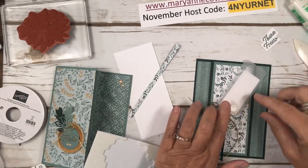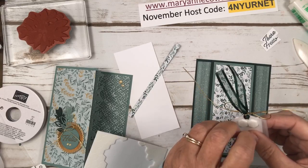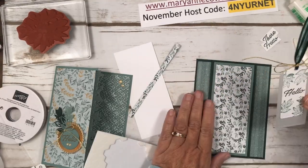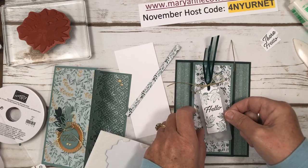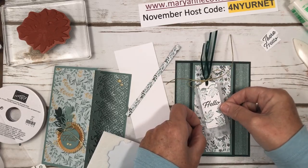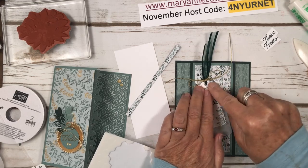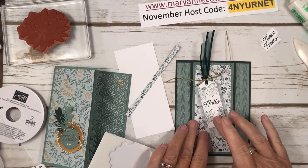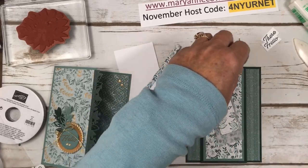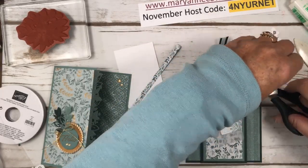And if you put it right behind, you won't see it. Don't worry, I'm going to trim off those gold ones. I know they're a little crazy right now. So I do want to have room for a little bit of a tail at the top. Now if this goes crazy on you, you could take a little glue dot and glue dot it, but I think it'll be okay actually. And I'm going to leave my bow fairly big.